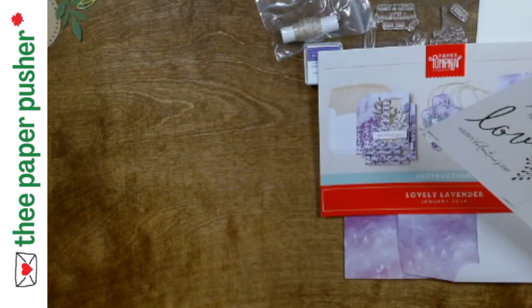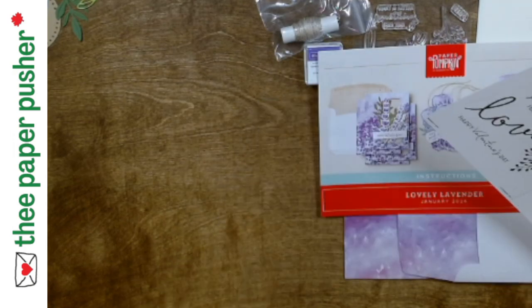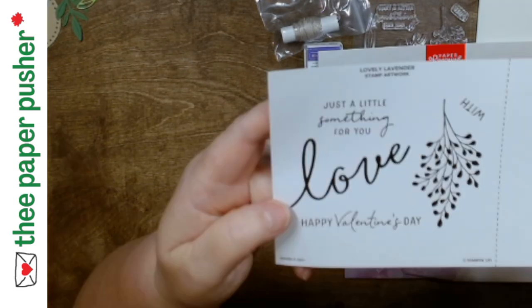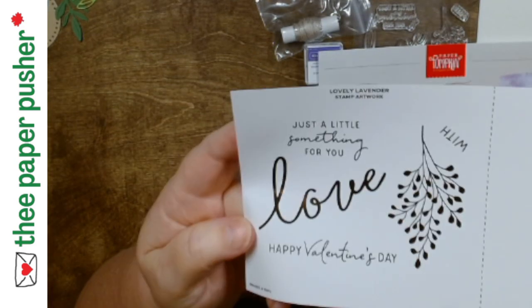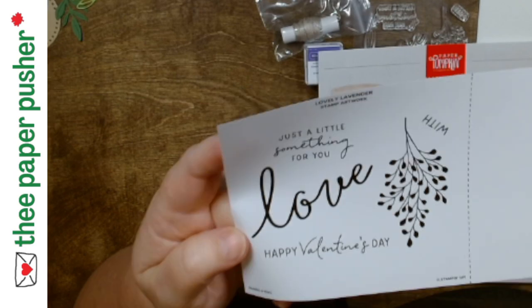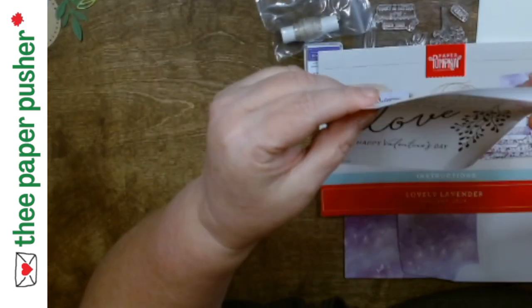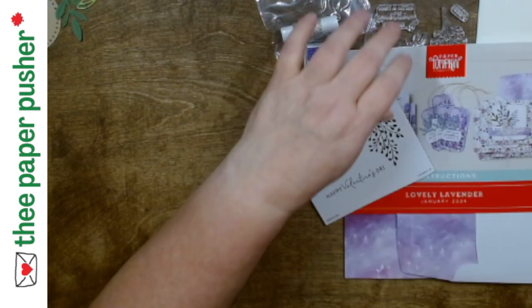One of the other things that Stampin' Up! was going to do this month was give us little inserts. I'm trying to remember now what case they thought. This isn't sized for the stamp cases themselves. I wonder.